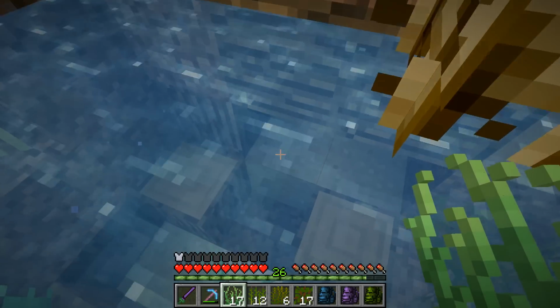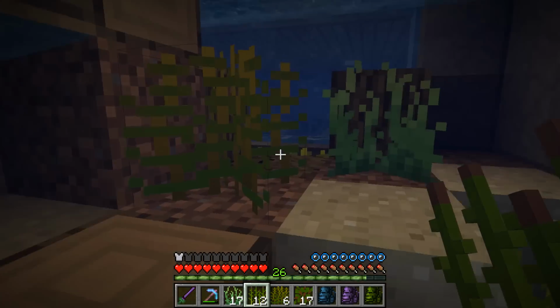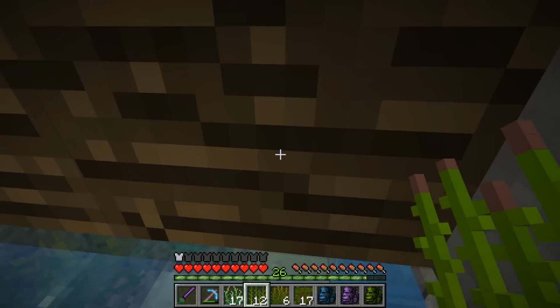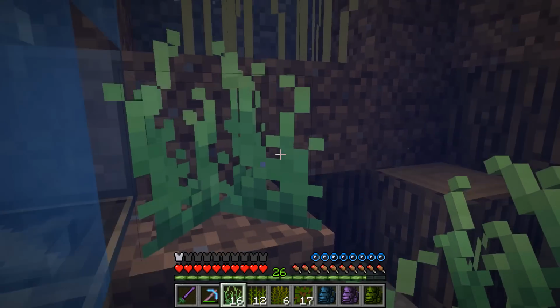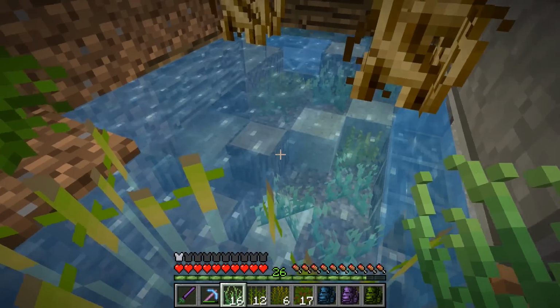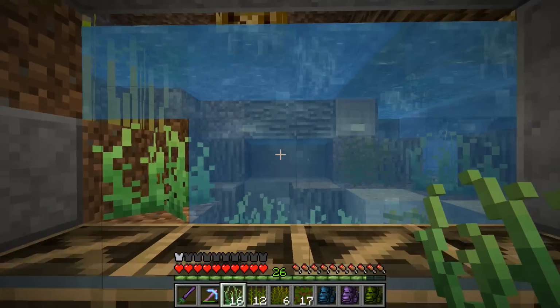Nope. Algae has to go down on dirt. That's just fine. Well, what? It just needs a block above it? Okay, algae can't go back there, but that's okay. Maybe one right over there. And that looks pretty good. All right. So let's jump up here. Is that enough? Let's go see if that's enough from like the aquarium side.